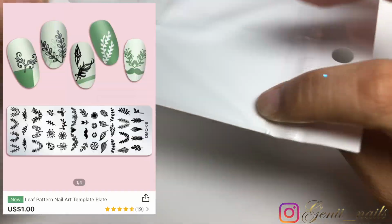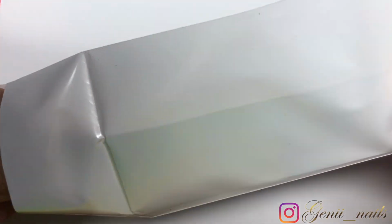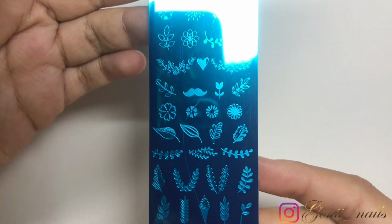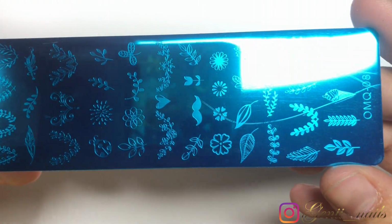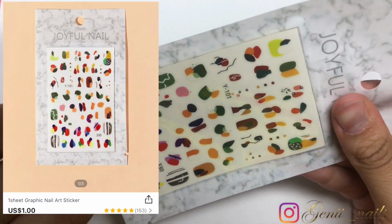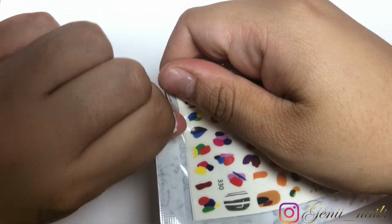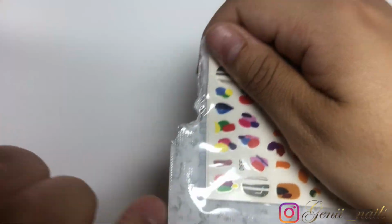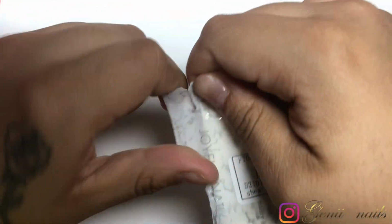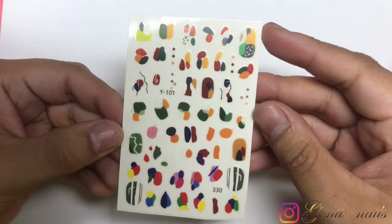So next we're moving on to a leaf pattern nail art template plate, and it does have leaves, it has like a mustache, even an ice cream cone on there. That was really cute. Then next we're moving on to some graphic nail art stickers, and these are like trending now, I've noticed, so I wanted to pick up a couple, and they had some on Shein, so why not? For $1 you can't go wrong. So here I'm just showing you guys what these stickers look like. They're really nice.